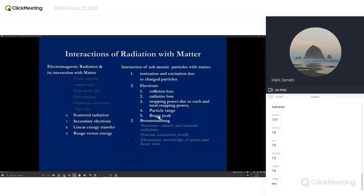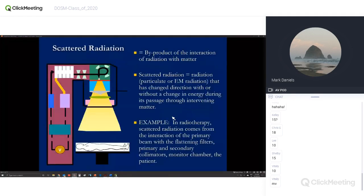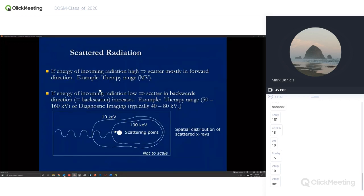Technically, any charged particle does, but we don't really associate an electron beam as having a Bragg peak. They're just too small, too light comparatively. Scatter radiation, of course, is something that we deal with all the time, and we can have scatter that comes from the machine, scatter that comes from the patient, from any of the equipment. Recall that scatter is a function of energy. So the higher the incoming energy, the more forward peaked it is.